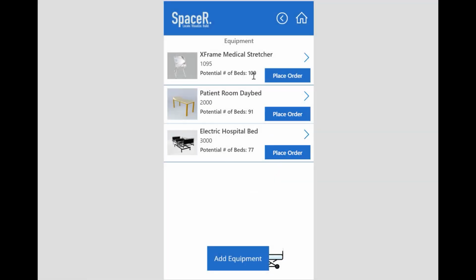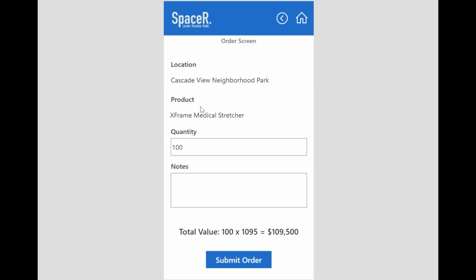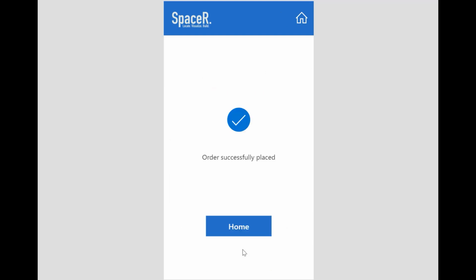Okay, so we've just taken our measurements and now we are on the equipment screen. We can see the potential number of beds that we can actually fit in that area that's been calculated for us. So if we press place order, it will pre-populate our fields with the quantity, etc. We can just add a note in there as well. It tells us our total value. So if we press submit order, we then get an order successful screen.